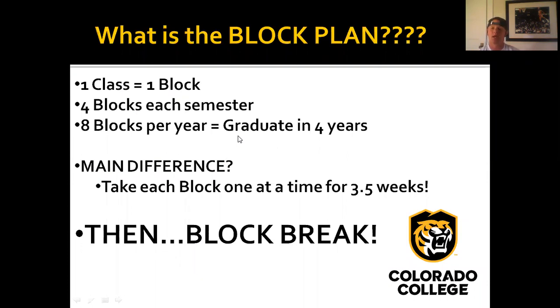Basically, each class you take, we call it a block. You take 4 blocks in the fall, 4 blocks in the spring. As long as you're taking 8 classes a year, you're graduating in 4 years. The main difference, though, is you take each of those classes one at a time. If you're in one class for 3.5 weeks, that last half week is basically a finals week. It's group projects, presentations, papers, or just a regular final on Wednesday morning.